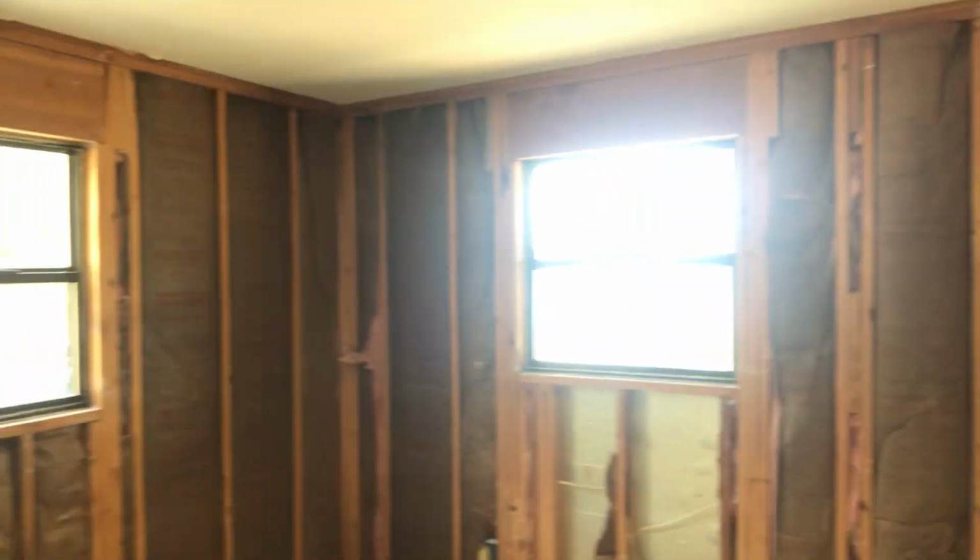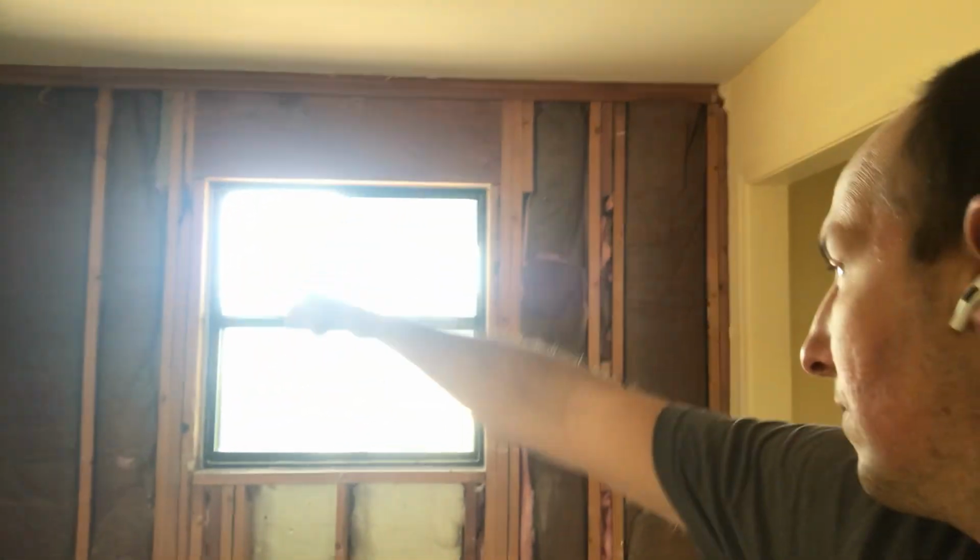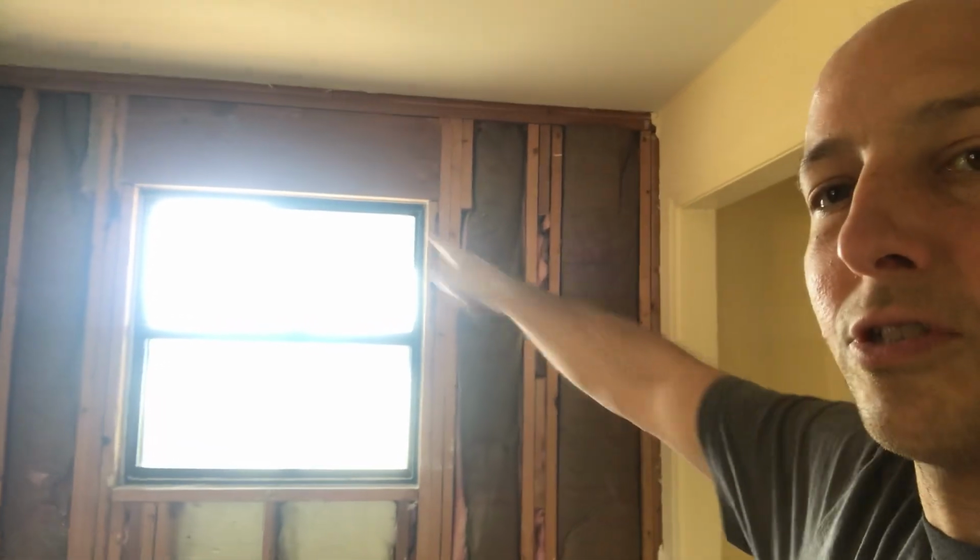Here, this is one of the bedrooms, and they're pulling the sheetrock off. We're going to cut out the windows, and they're going to make these ones bigger. And then this one right here, we're going to make it almost full size, a lot bigger picture window so that you have a really nice view of the lake.